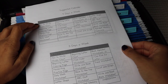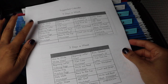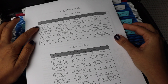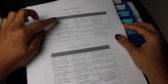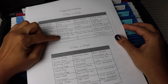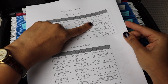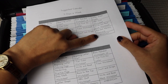They have a suggested calendar for both 4 days a week and 3 days a week, again, giving you lots of flexibility. Every day of the week has different activities for this curriculum, which is nice because it keeps the kids engaged. So you have how to write a stroke chart, beginning letter coloring page, handwriting practice, a daily math worksheet. You have beginning letter charts, I can color worksheet, write and read worksheets, race to the top, blank alphabet worksheets, finding the letter worksheets, tracing, counting and graphing, letter shape puzzles, ABC quilt worksheets, write and read blank worksheets, and alphabet memory flashcards, and bingo.